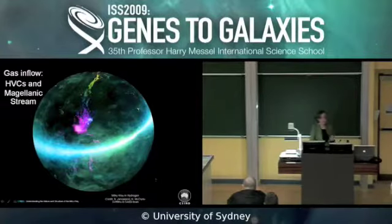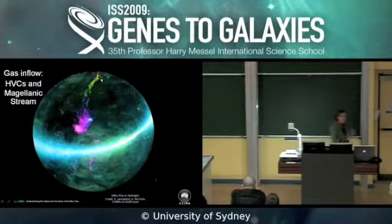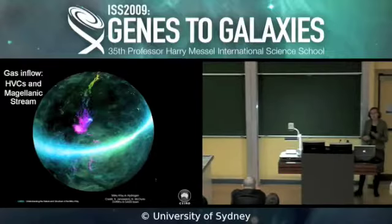Another bit of new fuel is all the gas that's pulled off of these Magellanic Clouds, these nearby galaxies, which we're slowly consuming, or at least we think we're slowly consuming. And so this tail behind them will be eventually colliding with our galaxy as well and providing a bit more fuel for us to go. But if you add up all these little dots that you see here and all the Magellanic Cloud mass, it's still not enough to keep our galaxy going.